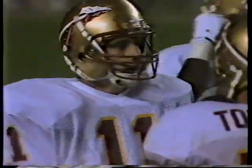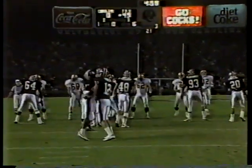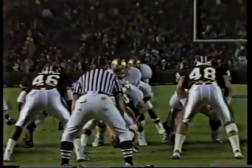A high school All-American quarterback at North Florida Christian High. He can run. He's a 4.6, 40 man. And he is a good sprint-out passer. That time he went pocket and threw it deep. 1st and 10 at the 16.